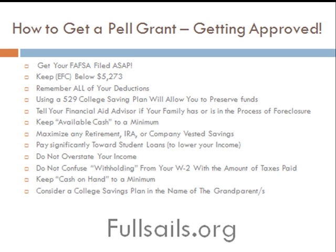Do not overstate your income. That might sound not worth mentioning, but it is a very common mistake, and the FAFSA application is pretty tricky. It's really designed to disqualify you as opposed to qualify you. And one of the main things people do is that they confuse their withholding from the W-2 with the amount of taxes paid, and they are just not the same thing.